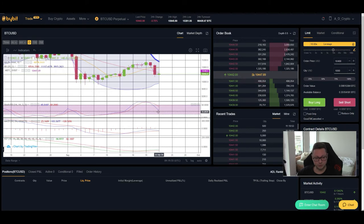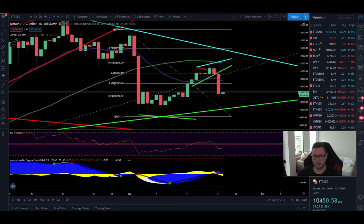Stochastic is shifted to the downside, and also MACD and KST are starting to look like they could have a possible bearish cross, but not yet. But I'm keeping an eye here on the KST and MACD, because if they're going to have a bearish cross, then prepare for another big leg down towards 10K and possibly even lower.